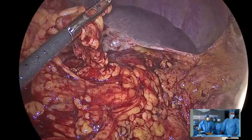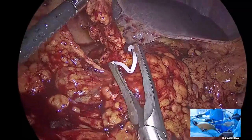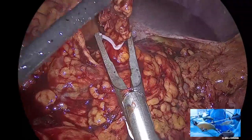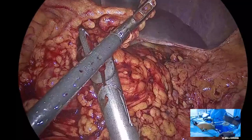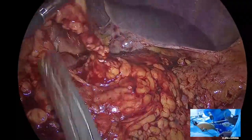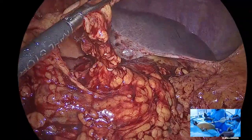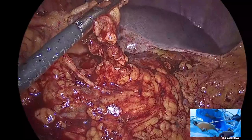Keep a look. So that means our vascular isolation is now almost complete. We have taken the middle colic trunk, right colic does not exist. We have taken the colonic branch of the trunk of Henle. Yes, sir. And now we are taking the middle colic. Correct, sir. So our vascular isolation is almost over. Yes, sir. Agree.